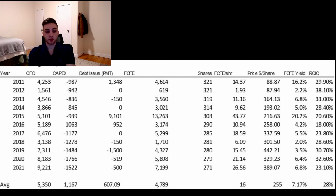And then we get the free cash flow to equity. So this is the free cash flow that flows directly to the equity holders. This is essentially the streams of cash flow that you as the shareholder are buying by purchasing Lockheed Martin shares. And you can see also that the shares are decreasing for the past 10 years. So the company is buying back its stock, which is phenomenal. And that means that the more stock they buy back, they essentially delete that stock. And now the stock that you own is a greater proportion of the overall shares that are left.